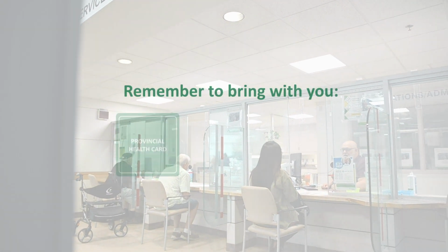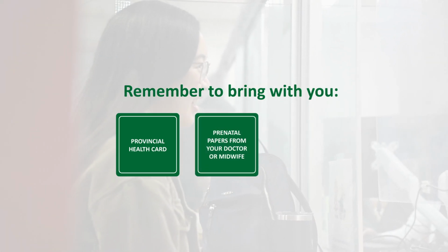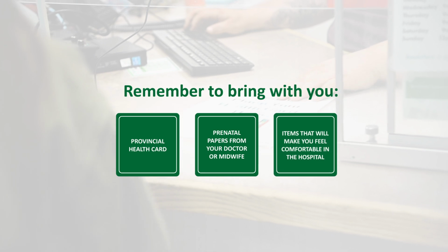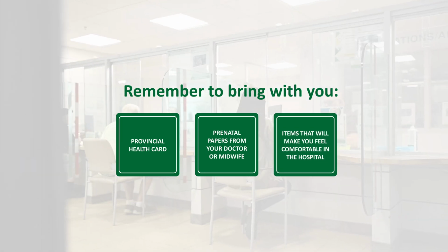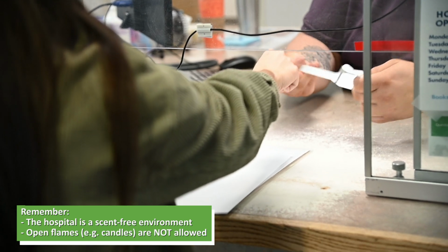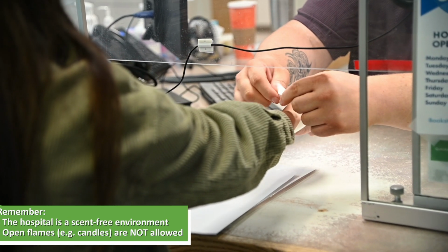It is important to bring your provincial health card as well as any papers that your healthcare provider has given you throughout your pregnancy to the hospital. Please feel free to bring anything from home that might bring you comfort during your stay. A reminder that the hospital is a scent-free environment and no open flames like candles are allowed in the building.